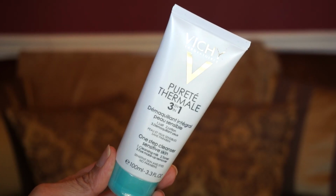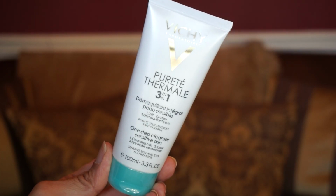You have this one here by Vichy, I believe that's how you say it. One-step cleanser for sensitive skin. Stay in bed a little bit longer thanks to this combo toner, cleanser, and makeup remover. Okay, always need a good cleanser.